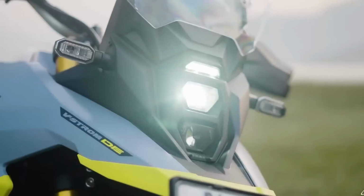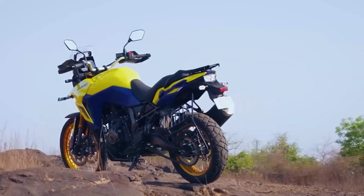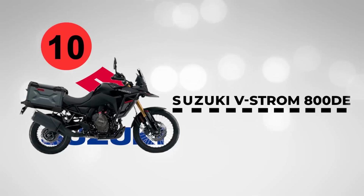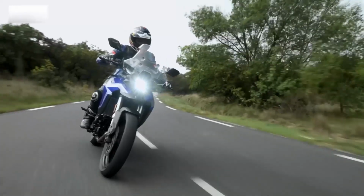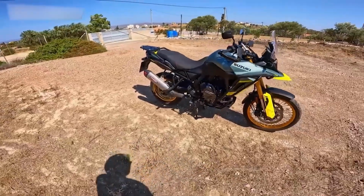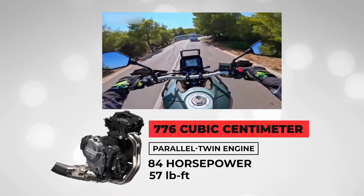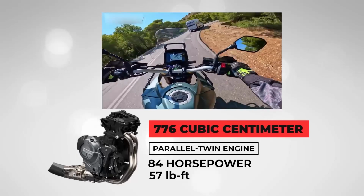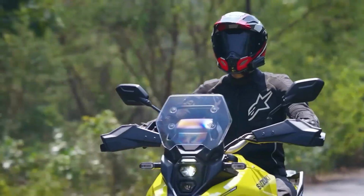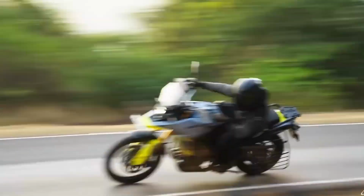From the trails to the tarmac, this next bike eats up highway miles like no American twin ever could. Number 10. Suzuki V-Strom 800DE. Redesigned from the ground up, this middleweight adventure motorcycle delivers serious performance without the bulk or complexity of larger touring bikes. At the core is a 776 cubic centimeter parallel twin engine producing 84 horsepower and 57 pound-feet of torque. Suzuki built this platform to rival both street-focused tourers and light-duty off-road machines in one cohesive package.